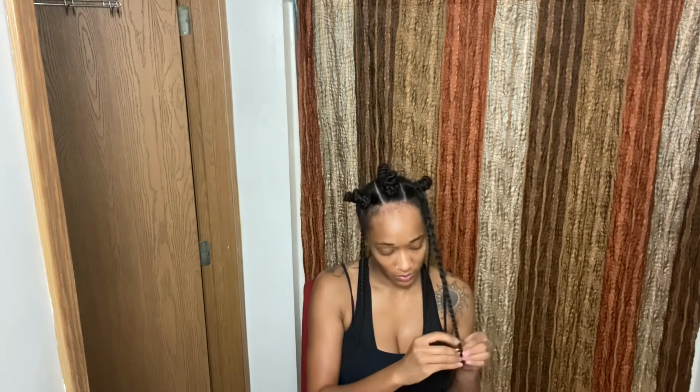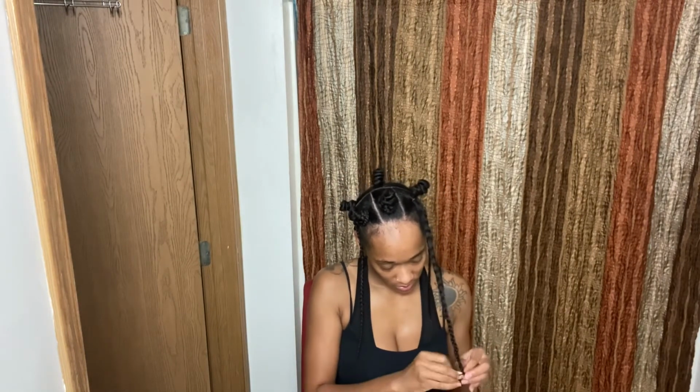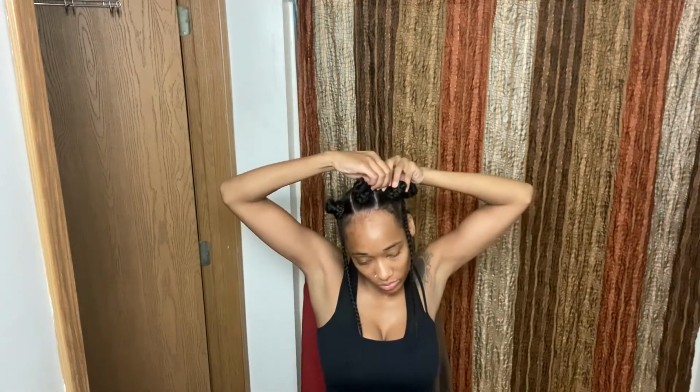But anyways, after I braid my hair up, I'm going to wrap it around itself like a Bantu knot. And I'm going to do that for all 3 of those sections, as you can see. And then once I am done completely braiding my hair to the ends and wrap it around itself, I'm going to put a bobby pin just to hold it, because these 3 Bantus, whatever you want to call it, is part of the look. And so I don't want the Bantus to come out.